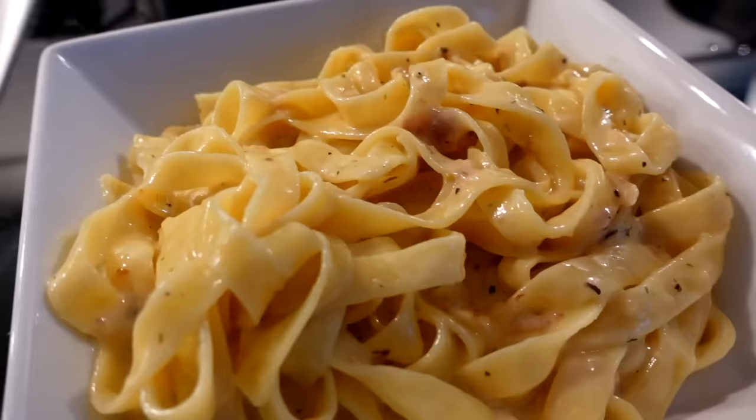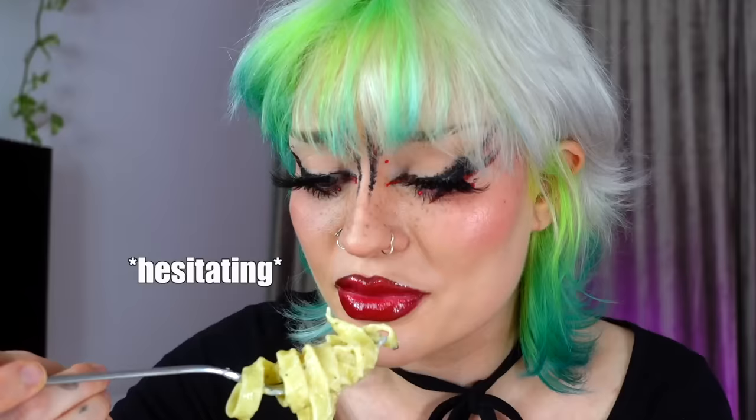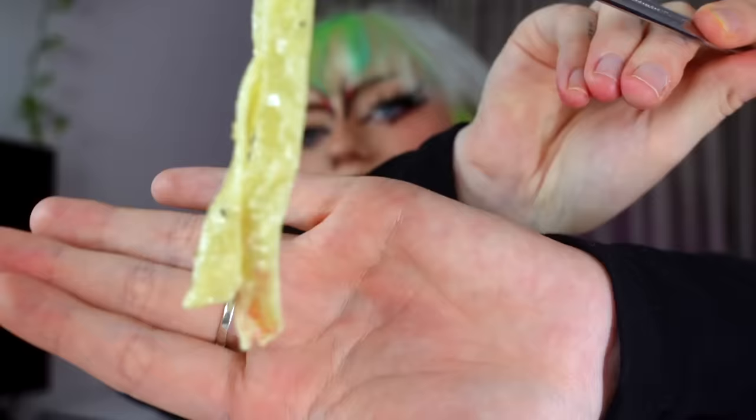And here it is, our finished garlic confit creamy pasta. It does smell heavenly. It also sounds heavenly. Not me wearing red lipstick. I don't know if I can eat this. I mean, garlic is healthy, right? Do I have any appointments tomorrow? This will probably stay with me for a week. My favorite part is my red lipstick on the white noodles.